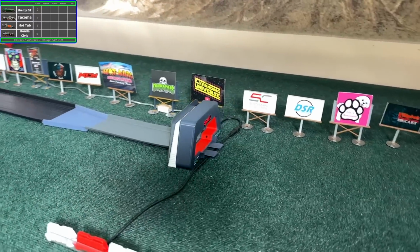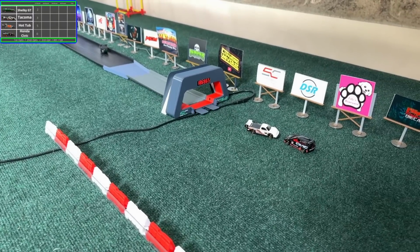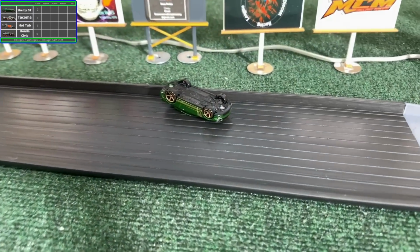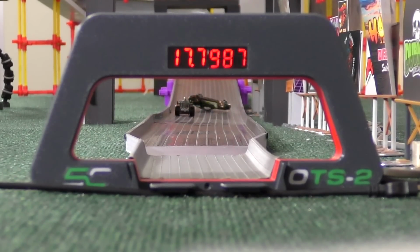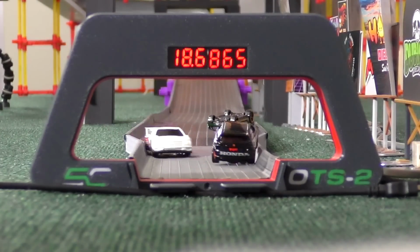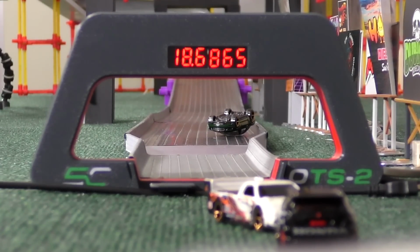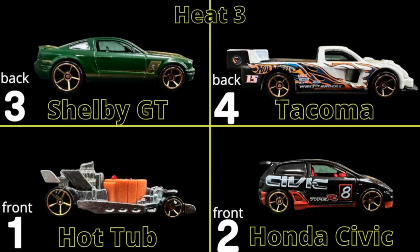But after that jump, it's the Shelby GT that ends up on their back after spinning. And the hot tub finishes in first yet again. Meanwhile, the Honda Civic gets a much needed second place finish. Not as good as first place, obviously, but it's certainly better than not finishing at all like they did the first time. Yeah, the hot tub almost had their streak ended early, but the Shelby GT could not stay on their feet. Meanwhile, the Honda Civic did a little bit of a grind right before the finish line. And now the hot tub just needs one more win to automatically move on to today's finals.